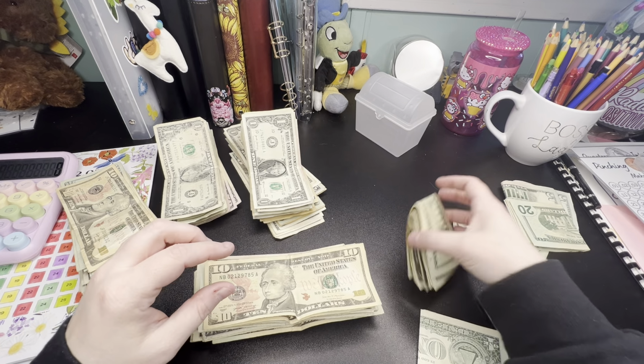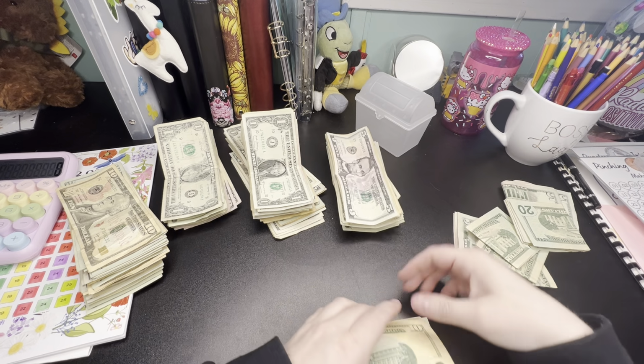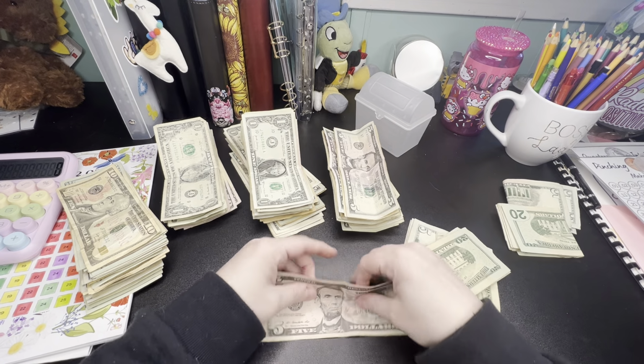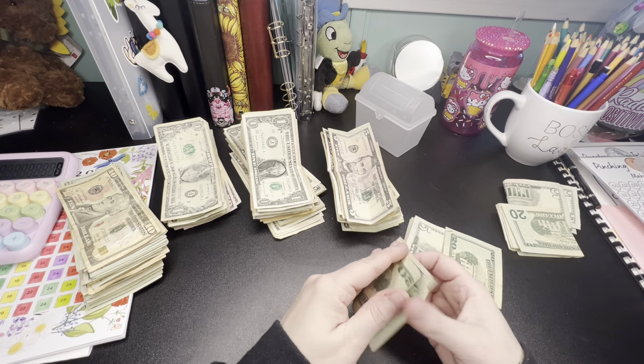All right. We are almost there. I feel like that's the best method to go about it. Grab a stack, fold it in half. Hot dog way, not hamburger.